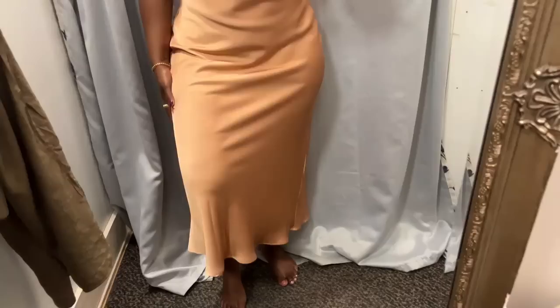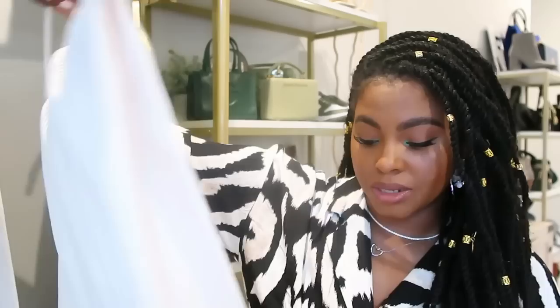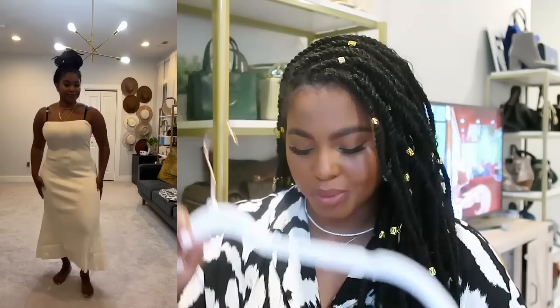I got this maxi dress while I was in Chattanooga. I wore that dress almost as soon as we got back with some nice casual sandals, and it was a vibe. So anyway, I got this rib knit dress. It is strapless, it is everything. I love it. I did get it in a large. Y'all, I love this dress so much. I need to get back focused.